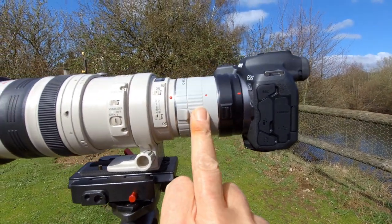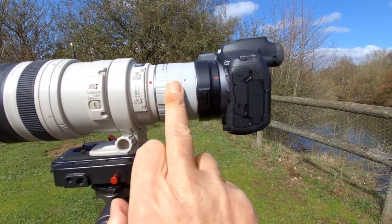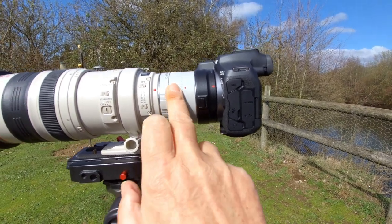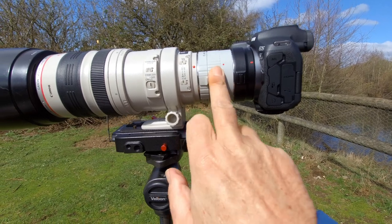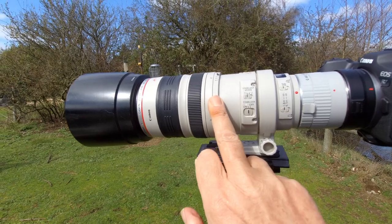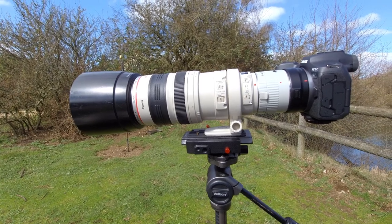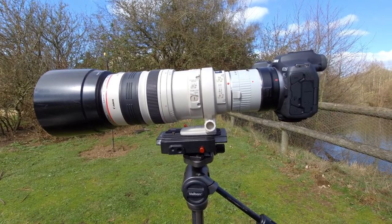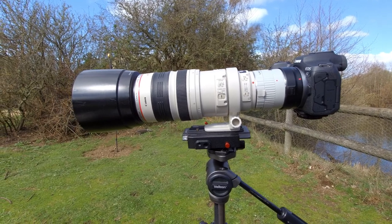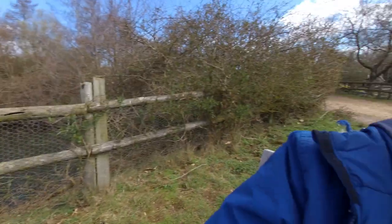Then this is not a Canon 2x converter. It's a standard one, but it's quite an expensive one for what it is. And then that is going on to the 100 to 400 lens, and it's working absolutely perfectly. I've set it for the animals and eye tracking, and even at 800 millimeters, it's locking onto the subjects really well. So I'm really, really pleased with it, the whole lot.